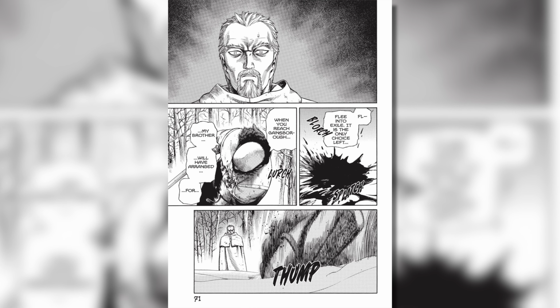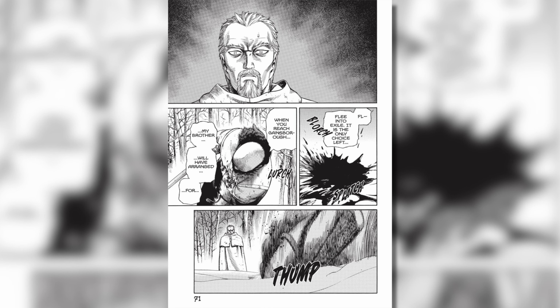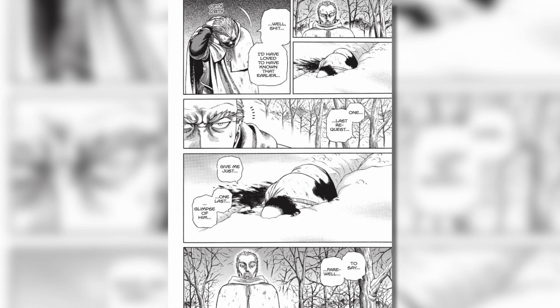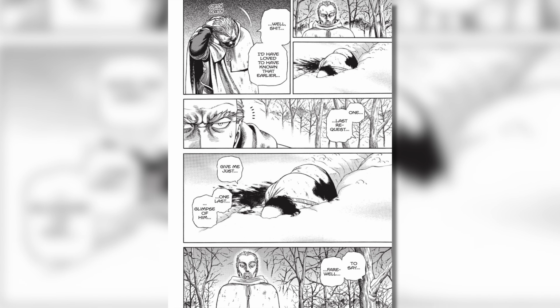"Fleeing into exile is the only choice left. When you reach Gainsborough, my brother will have arranged for..." And Ragnar falls. Aslan scratches the back of his head and says, "Well, I'd love to have known that earlier."